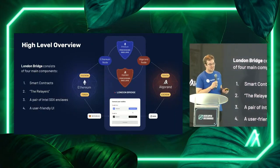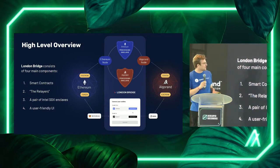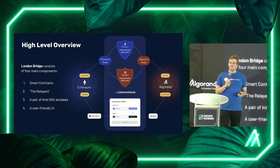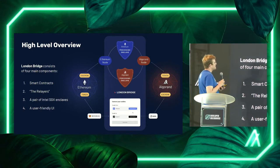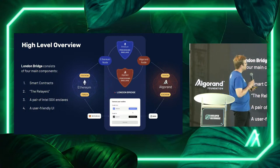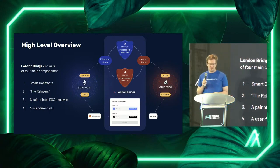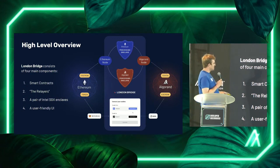So in terms of a high-level overview, there are 4 main components. The smart contracts, which deal with the token locking, minting, redeeming, burning, etc. Then we have the processing enclaves, whose responsibility is to verify transactions, such as that a lock has taken place, either on Ethereum or Algorand. And they sign messages attesting to that fact, which then get sent into the smart contracts. Then there are the relayers, which simply shuttle messages between the enclave and the smart contracts, and also pass relevant information about state proofs, block headers, and transaction proofs to the enclave. And then the UI as well, which allows you to connect multiple wallets to the bridge.